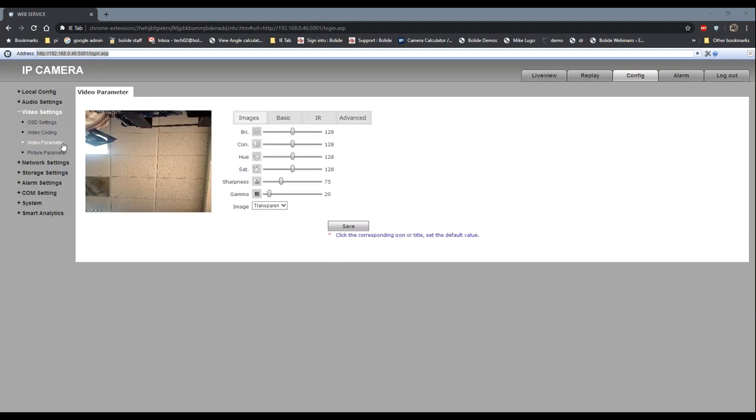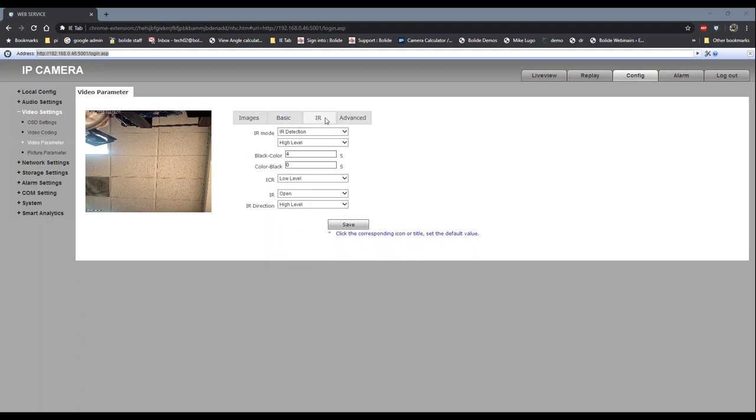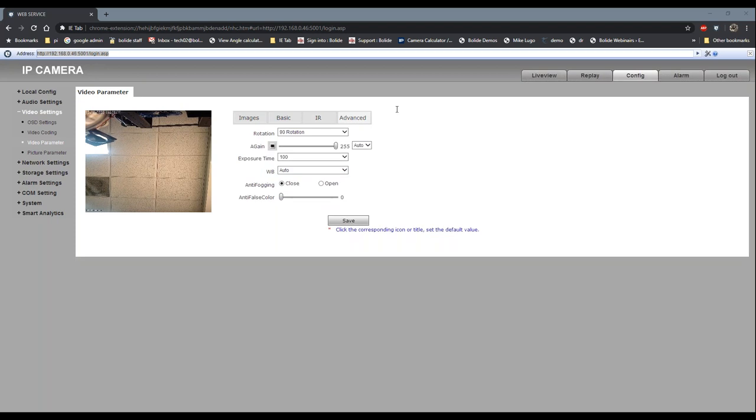So video parameters, how you want your image: saturation, brightness, hue, things of that nature. Mirror, you can mirror the image, flip it, 3D noise reduction. Here's your WDR strength. Remember, we did mention that the camera is WDR. Okay, so let's go on to IR. IR detection, what level it's going to detect at. Basically IR settings. And advanced is going to be rotation of the camera, anti-fog, white balance, basic video settings.